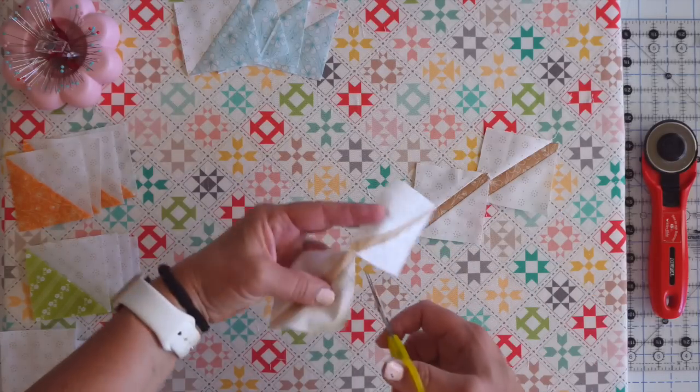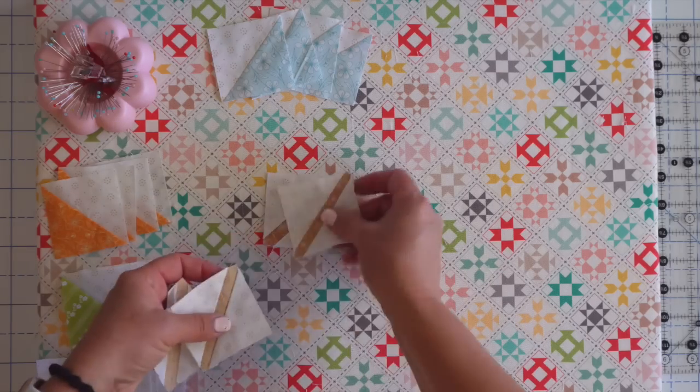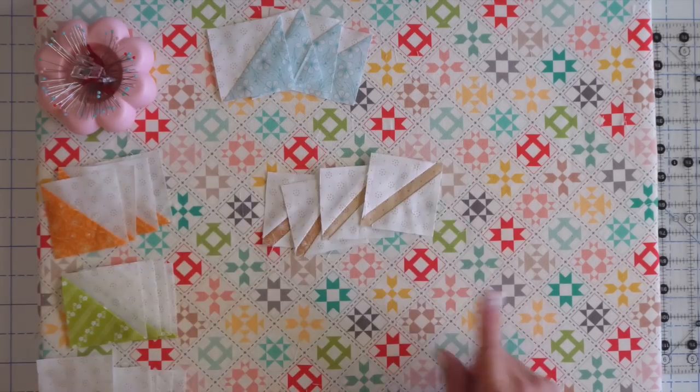This is really helpful if you're making a lot of pieces. This pillow only has a few pieces, but as you can see, you can make those pieces really quickly, and then they're all finished when you're ready to assemble.